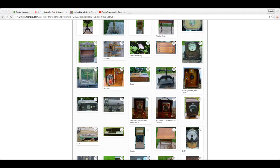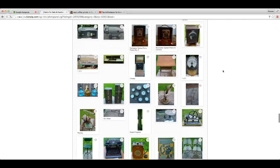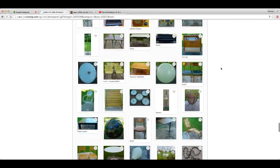I don't know what that was. That's interesting. I just like to look at these pictures. If not anything, you can tell this was definitely a lot of vintage items for sure.